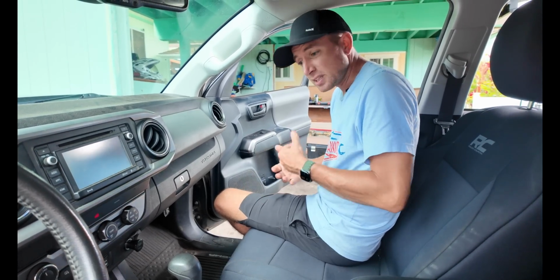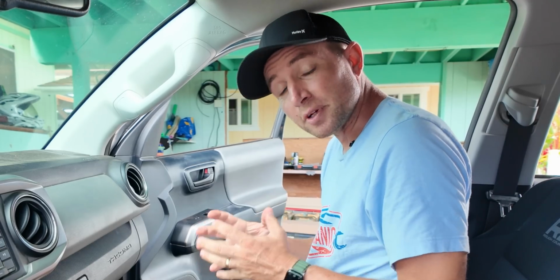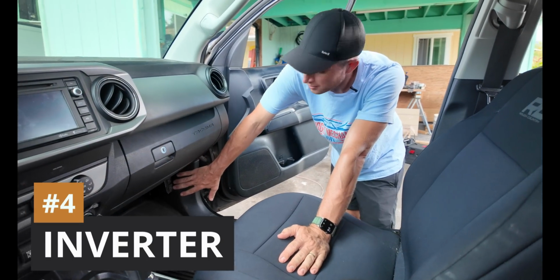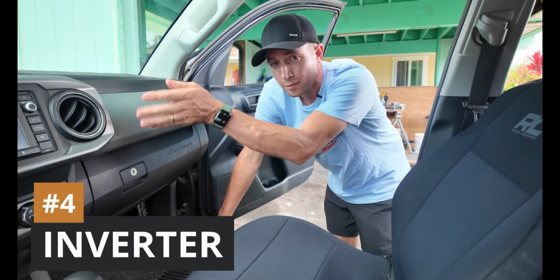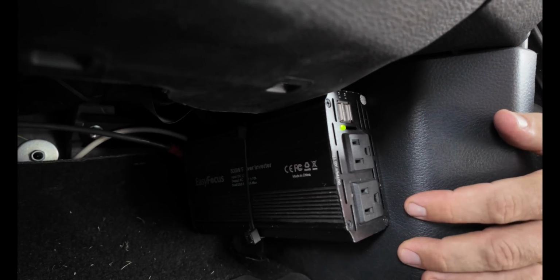But if you want to run something like a laptop or a light or a small tool, you're going to need a bigger inverter like this one. So this is my trusty 500-watt inverter that I've wired straight from my battery. So I can flip on this switch in the back and it gives me 2 AC outlets.